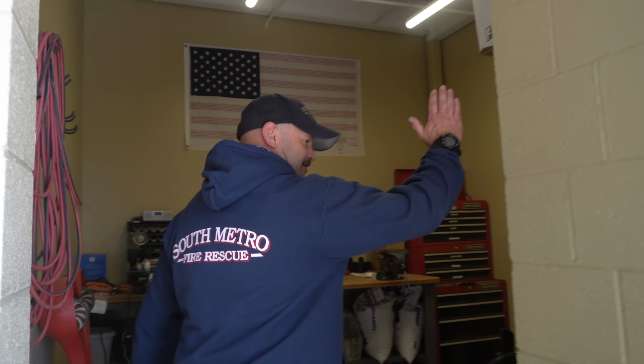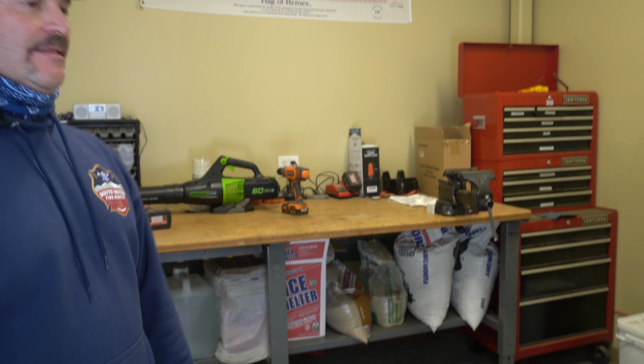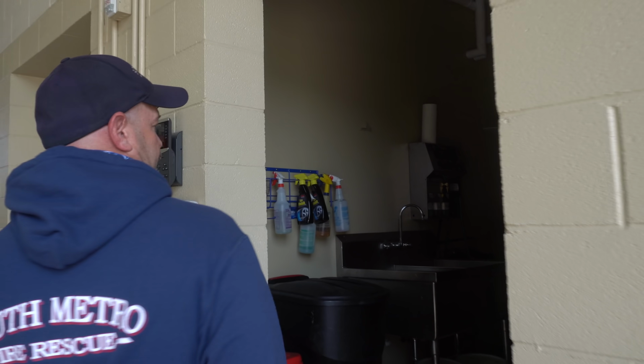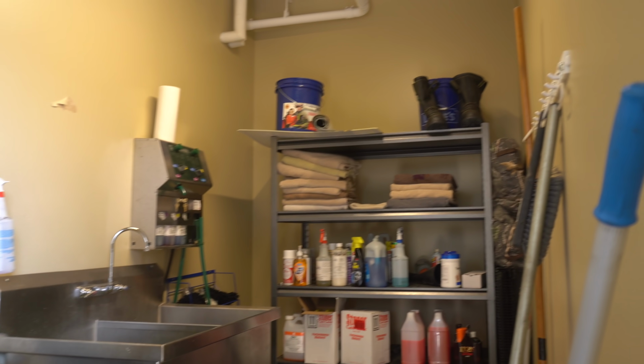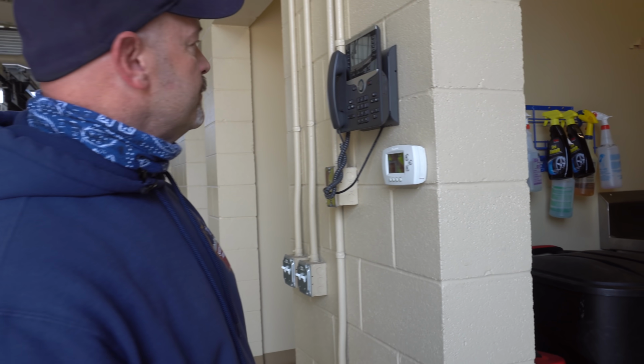Okay, so we've got our tool room in here. Again, it's pretty small on space, but it's just our basic tool room. We were busy working on some saws earlier, but all our tools, our spare foam, and a few spare pieces of equipment are in here. And then just down the way, we have a utility room, with our supplies for washing the rig. We've got our sink, where we wash our masks for COVID.